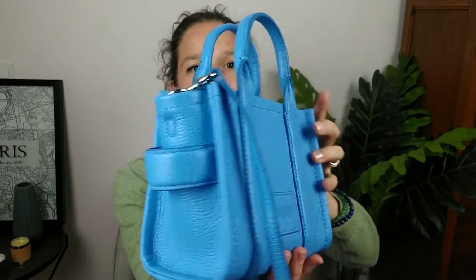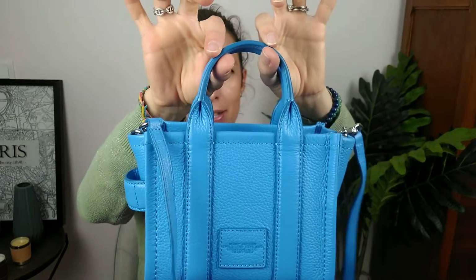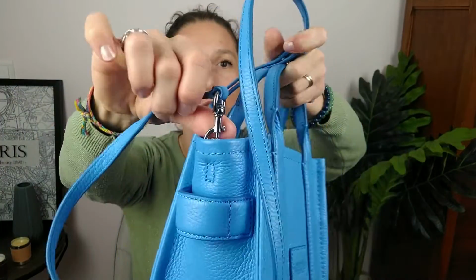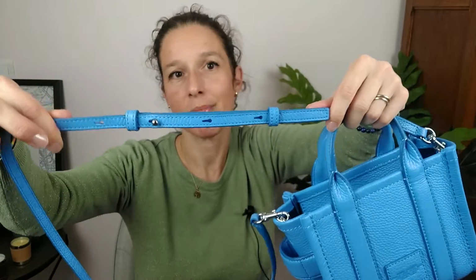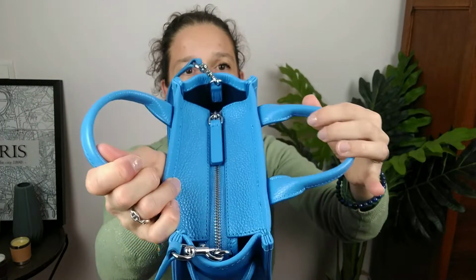It's a micro bag, a micro tote. It's clearly the same. You have two top handles. You have this removable, you see the hook, and adjustable strap. I don't know if I will keep this strap because, you know, on my bigger one I never use it. Let's see on the micro, maybe, as this one is different. It's not different, but it's smaller. Let's see, I don't know. So the blue one comes with silver hardware. My dream, guys. And I have to say, it's really cute.